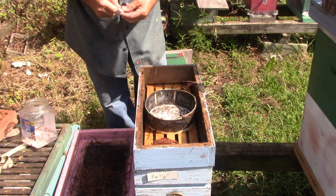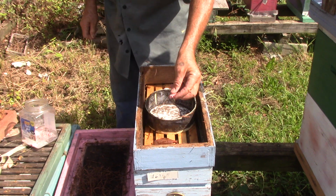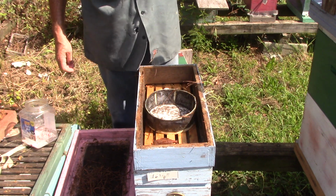And some people might say you don't get rain because you're in a hole. Well, we're not in a hole, we're on a hill. The hole is off to the left.